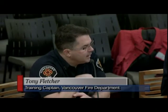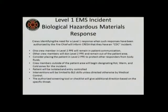Crew members outside the patient area will begin designating a hot, warm, and cold zone for the incident. You really need to start thinking this is an actual, full-on hazmat call, so you're going to have control zones to establish. The patient will be isolated and entry will be controlled. Nobody other than that one crew member needs to remain in patient communication. Interventions will be limited to BLS skills unless otherwise directed by medical control.